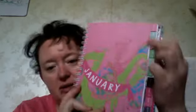So you get down to December, and then January starts up at the top, and you just run with the cutouts on the side of the page. There's nothing in the back of it. It ends with January 5th. So it goes through January 5th, and then you have the back page.